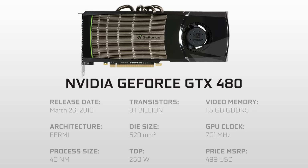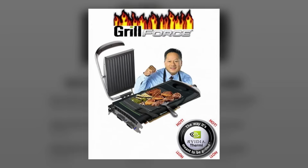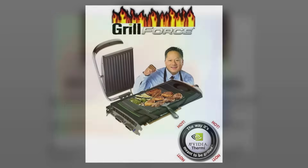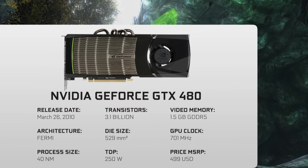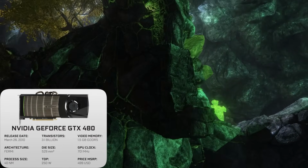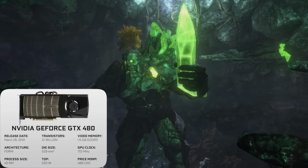GeForce GTX 480 launched in March of 2010. It's built on the 40 nanometer process based on Fermi architecture, reaching clock speeds of up to 701 MHz. This GPU is very iconic for the reason that it's known for being very hot. So hot, in fact, that it reached temperatures of up to 97 degrees Celsius. Nonetheless, the key feature on this card was 1.5 gigabytes of GDDR5 video memory, and in terms of price, it started at $499 MSRP.